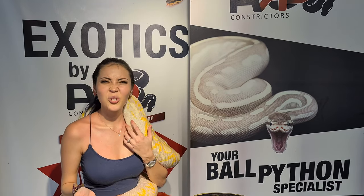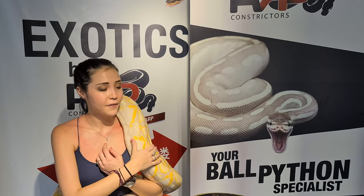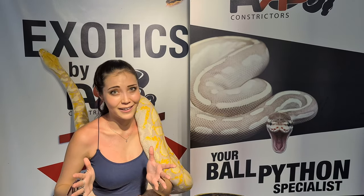I think the longest one in the world was recorded at around 29 feet or something. You can Google that if you like. So they definitely have a lot of power in them. This one's not even fully grown. So if you are a beginner reptile handler, this would not be the snake for you. A ball python would probably be a lot better.